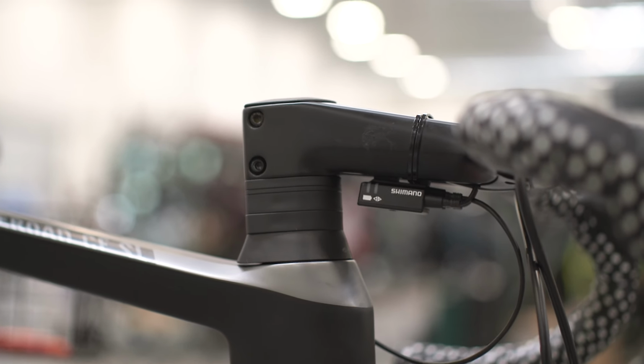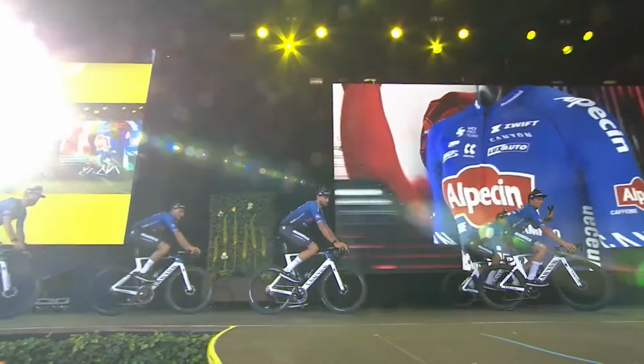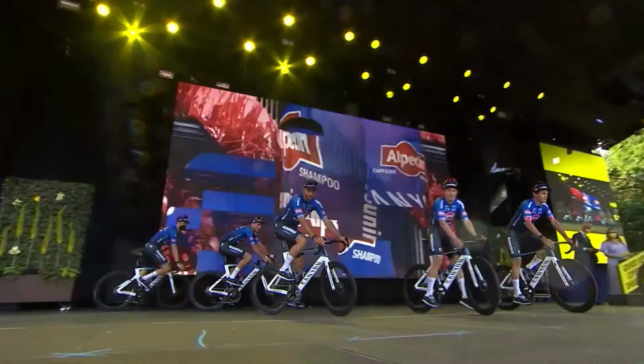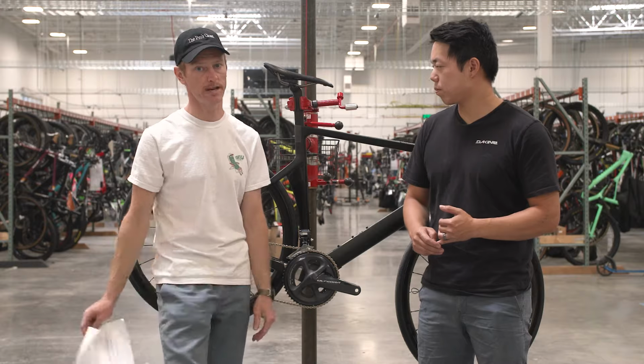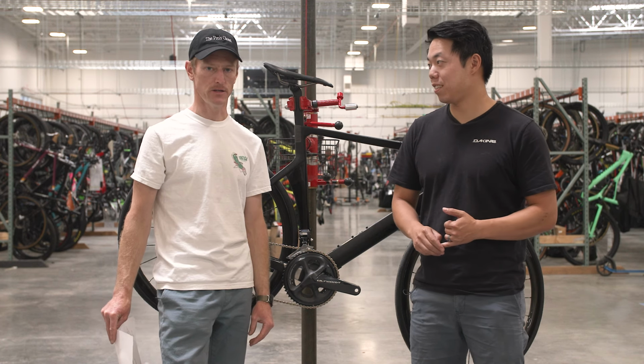It looks very badass. So this year, Arkea Samsic, Movistar, and Alpecin are all going to be riding Canyon bikes, so you'll definitely see them riding an Aeroad, one of the more modern versions of the Aeroad, but it's very similar to what you find here. Bike number 2, we're going to move into a climbing bike. Let's do it.